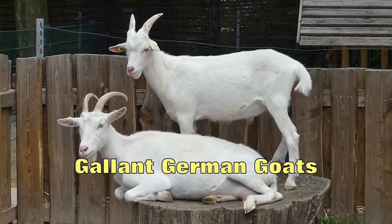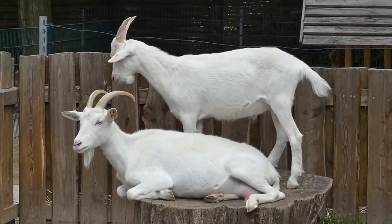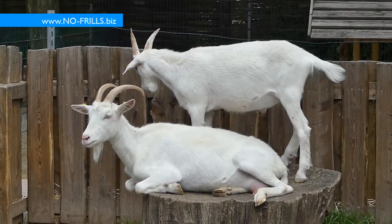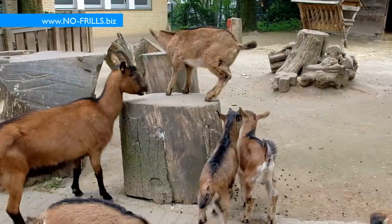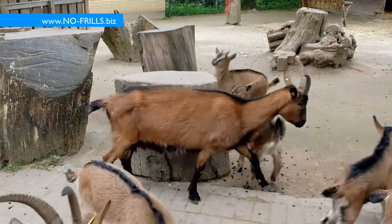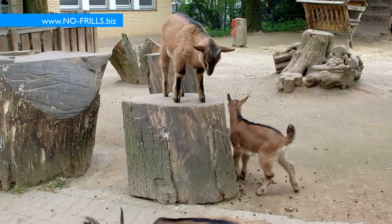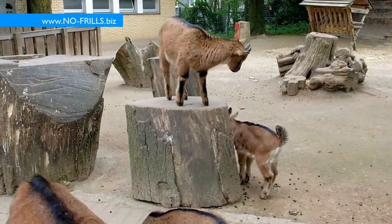The Gallant German Goat is a very big goat. There are two species, the White Gallant German Goat and the Colored Gallant German Goat. The colored one is brown. These big goats are rare in children's zoos, because the species is bred as livestock and used for milk and cheese production.